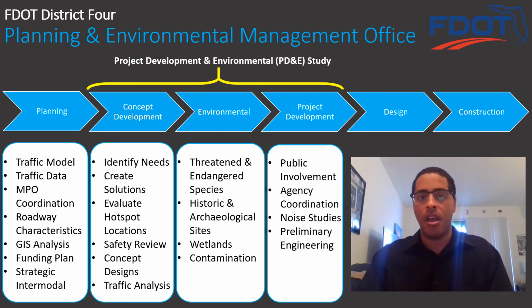And having gone over the process of what it is that we do at the department, I'd like to give you another presentation from one of the species that my team and I actively work to protect here in Florida, and that's the gopher tortoise.